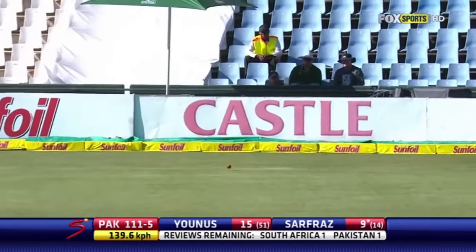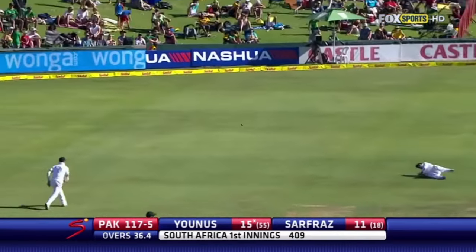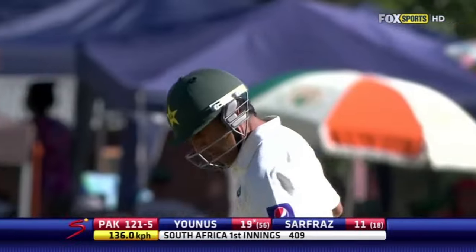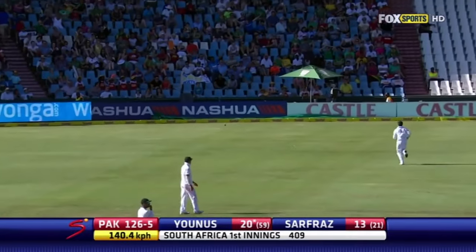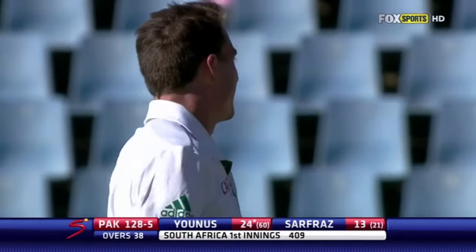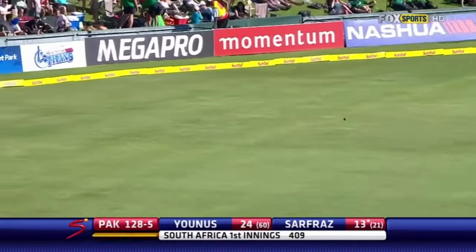Too straight. They'll go for four. Leg byes. That's gone through. It'll go for four. That's gone over the top. Extra bit of bite and bounce. And a nasty ball's been played. Went for four.